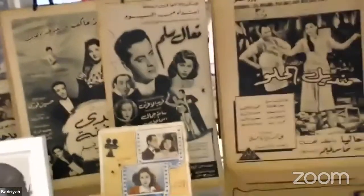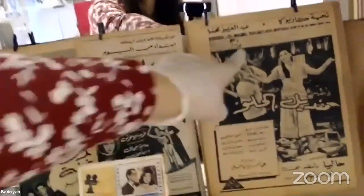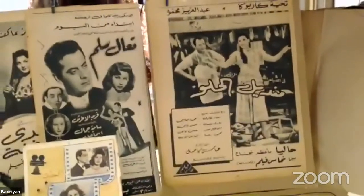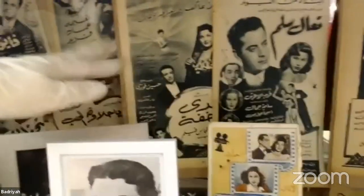Here are some advertisements on movies, Egyptian movies. I really love the dance scene, by the way, that is depicted here. It's from The Beauty's Veil, 1950, I cannot remember, sorry. Here we have other advertisements. I'm not going to quickly try to remember all the names, but they are over here.